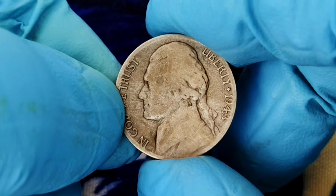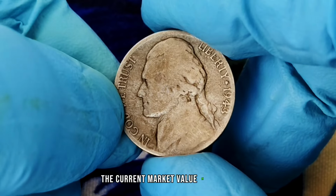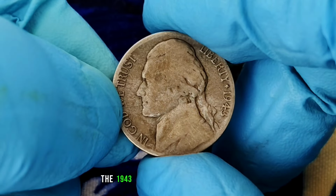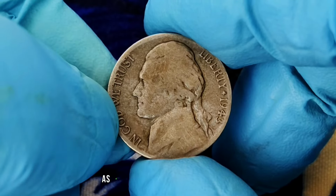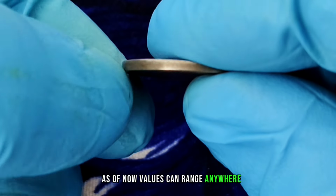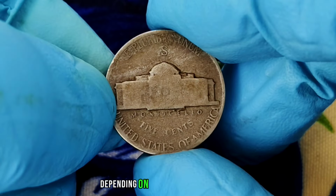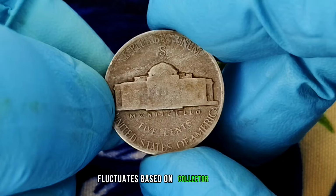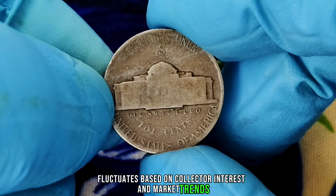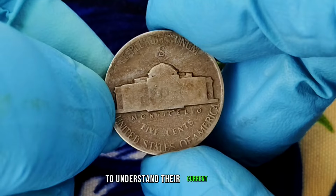This gives the 1943 large S nickel not only a unique historical significance, but also a tangible connection to the wartime economy. Now, let's get into the exciting part, the current market value. In very fine condition, the 1943 large S Mint mark nickel can fetch impressive prices. As of now, values can range anywhere from $500,000 to over $800,000, depending on the condition and demand. The value of these coins fluctuates based on collector interest and market trends, so it's essential to keep an eye on recent sales and auctions to understand their current worth better.